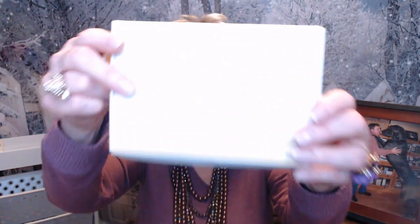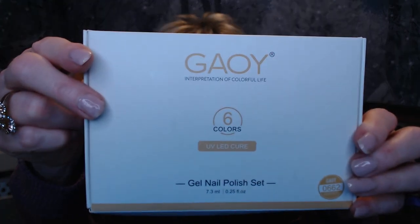So anyway, I didn't bother putting on another base coat because I still had bits and pieces. I probably should have, but I did not. So I just used one coat of the nail polish, and I bought this set here. It's a gel nail polish set. They have tons of different colors. This was the pink nude gel nail polish.